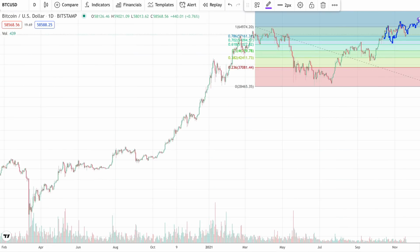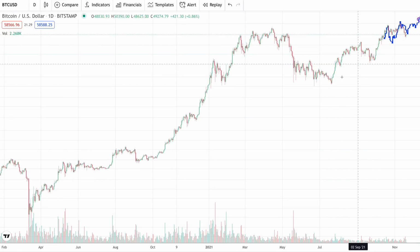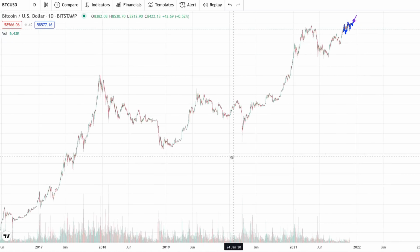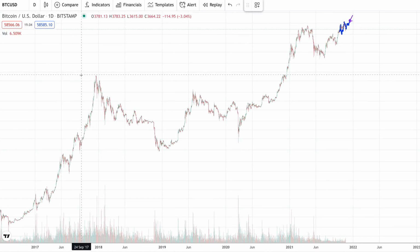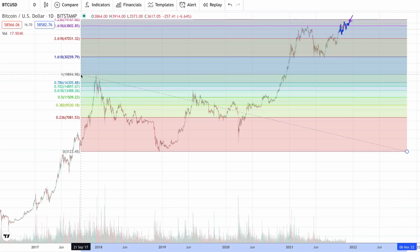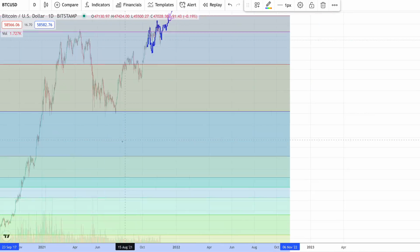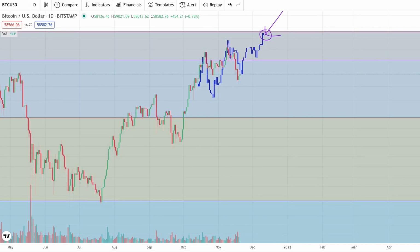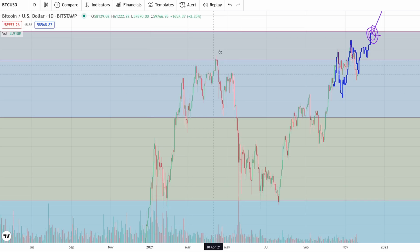Let me get rid of that Fibonacci here for a second. Wanted to bring this all the way back to the 2017 bull run and put a Fibonacci on this entire trend here. The other thing I wanted you guys to pay attention to is that if this were the case, this would in fact bring us up, completing that full Fibonacci extension. So you guys can see that up here. It would reach the top of the fib. So again, an interesting pattern that we should be paying attention to, I think, at this moment in time.